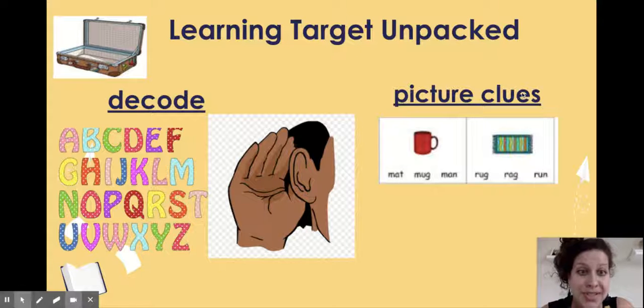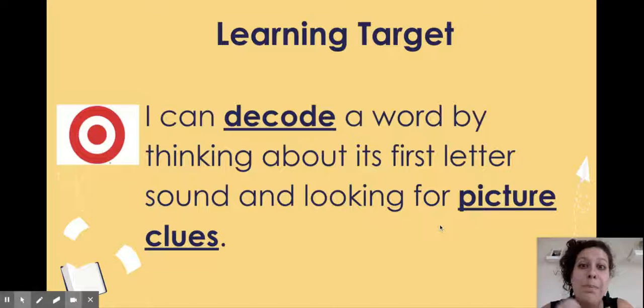And picture clues means looking at the picture to give you a clue for how to decode that word. So I look at this picture and I'm trying to figure out what the word is that could match it. I know this is a mug. So here's the word that matches the picture. And I know this is a rug. Here's the word that matches the picture. So if we go back to our learning target, it's really saying, I can read words thinking about the first letter sound and looking for clues by the picture that's written there.